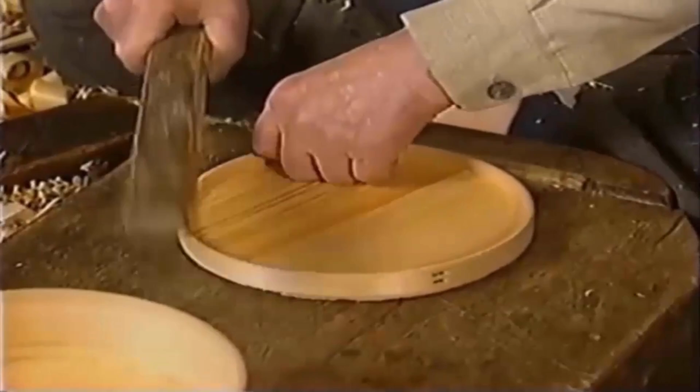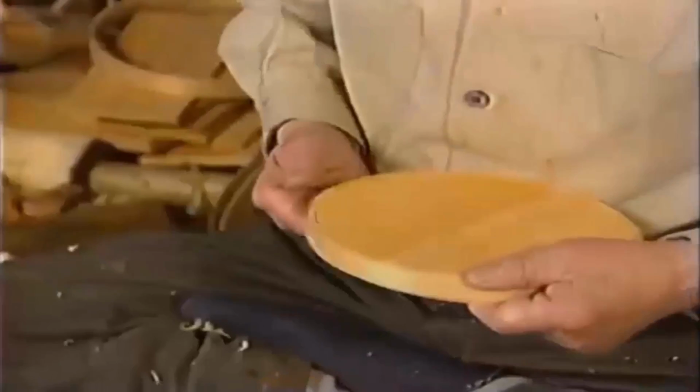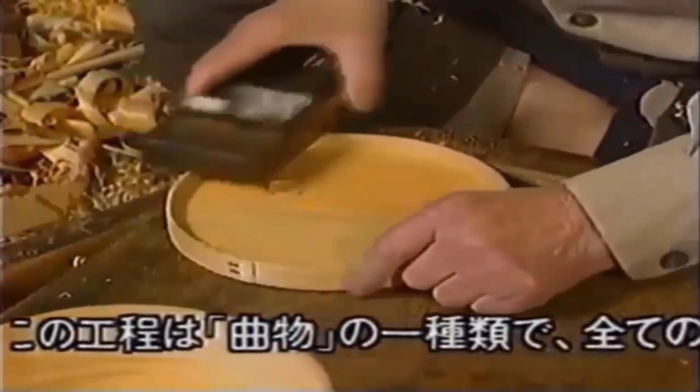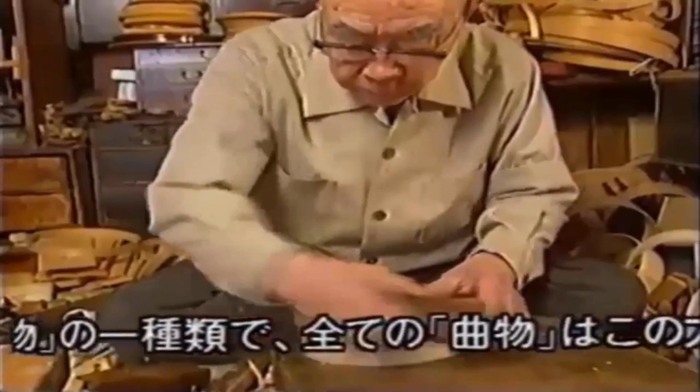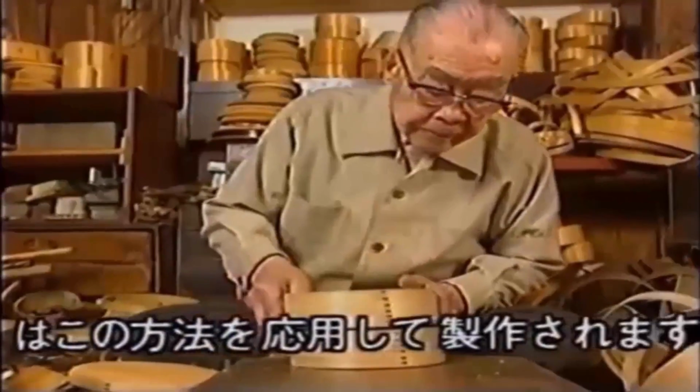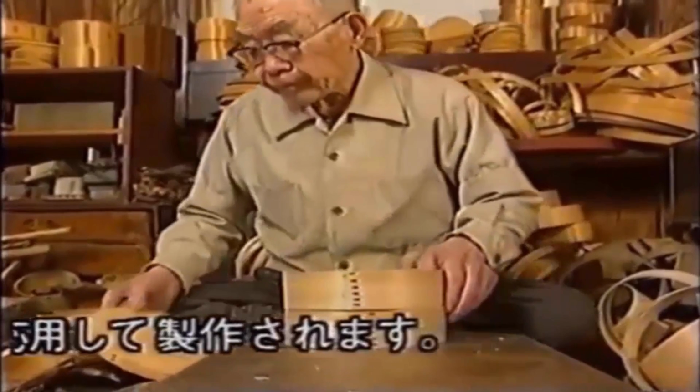A sidewall is also attached to the lid. This process is applicable to all kinds of magemono, and the methods used are all the same. Lastly, the overall fit is checked, and the magemono is deemed complete.